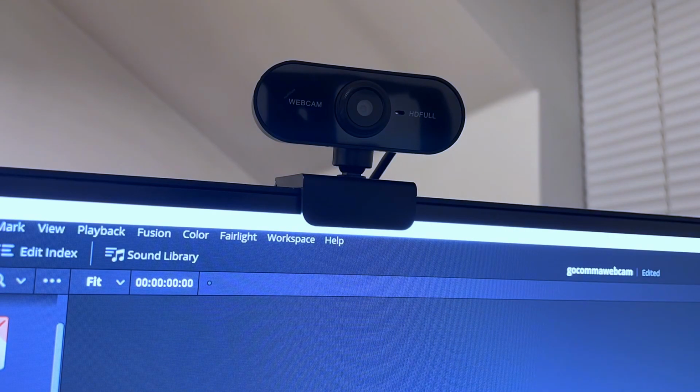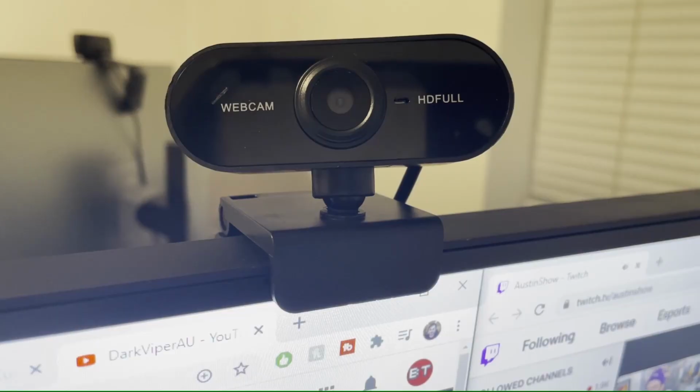At £80, however, it's hard to argue that the Logitech is really 8 times better. Just know that if you do step up your streaming or YouTube videos in the future, you will have to upgrade. But the price of the decent webcam will fall in time, so buying this now and an upgrade later might still work out cheaper.